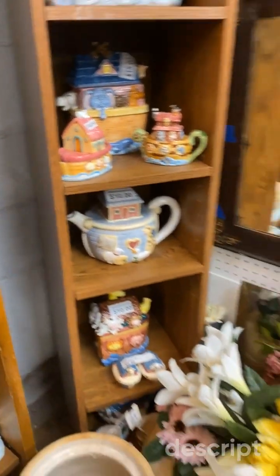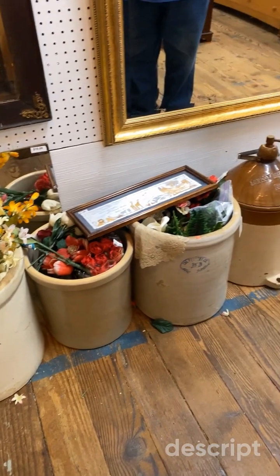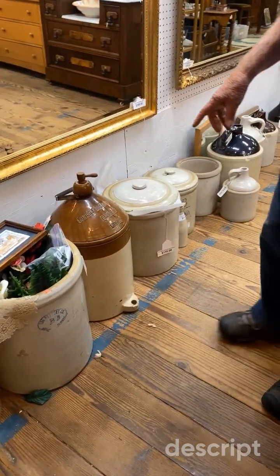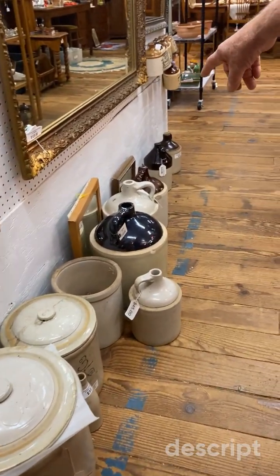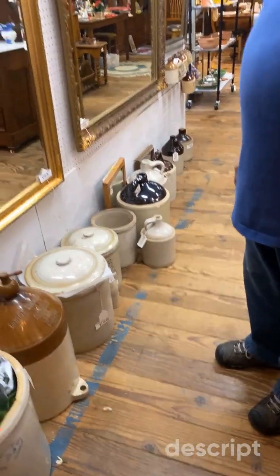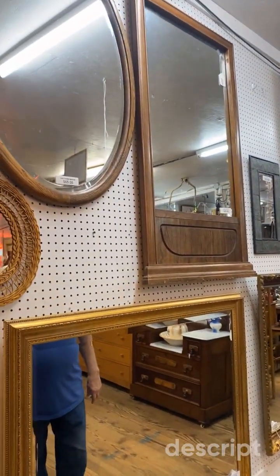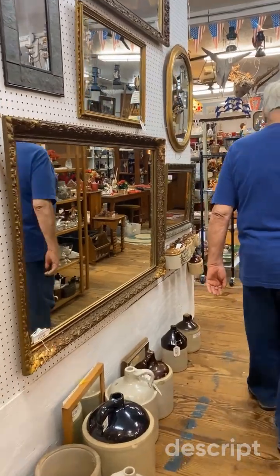Below that, we have a lot of crocks. I mean, this is a crock. There's every kind. This one here is an old whiskey crock and the old, I call white lightning jugs or whatever. And then on the wall here, you will see many, many mirrors. We have them strung out here. There's every size and possible type that you would ever want.